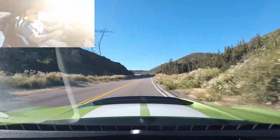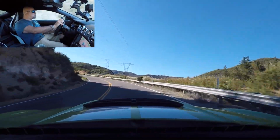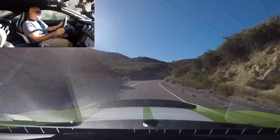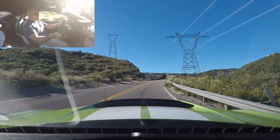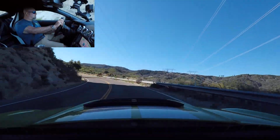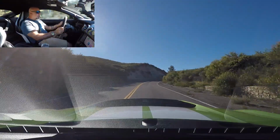Amazing what a difference the gearbox makes into making it feel more exotic. I mean, certainly there's some plastic about. It is a Mustang in a lot of ways, but man, they spent the money where it counts, didn't they? They really did. Woo!